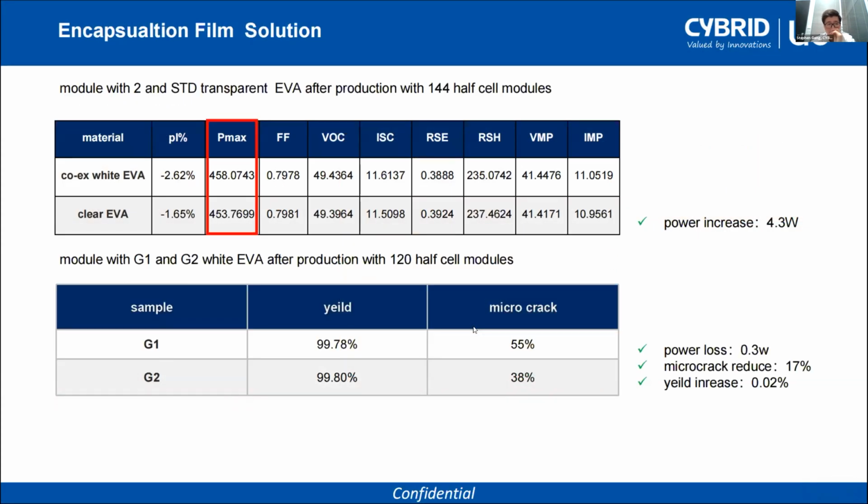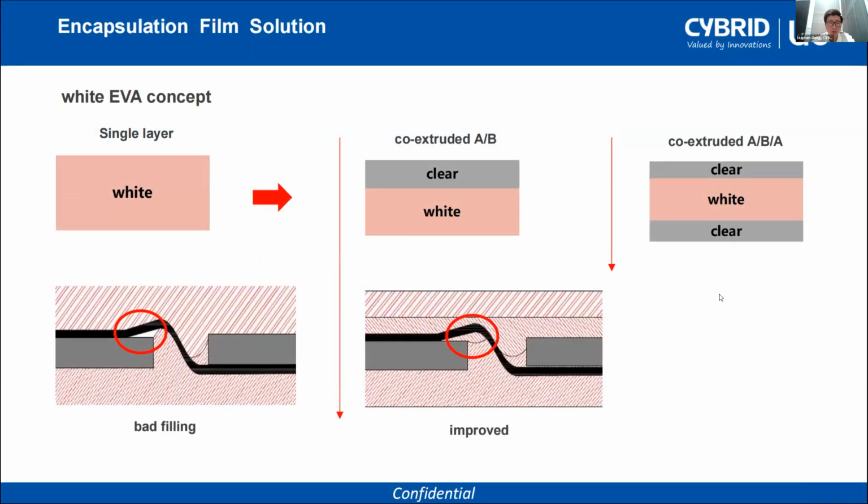We did one test with the co-extruded white EVA power comparison. It is about a 4.3 watt increase compared to clear EVA. Also, we compared generation 1 and generation 2 white EVA. The micro crack rate can be reduced by around 70%. This can solve the problem of wafers getting thinner and cells getting bigger. Also, the ribbon bending issue can be solved through this technology.